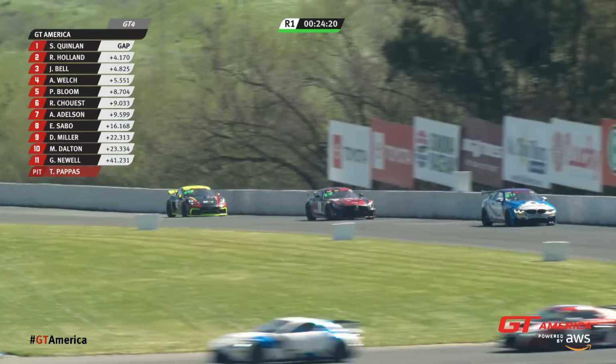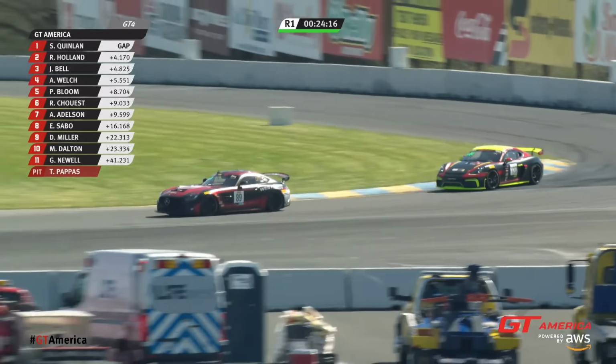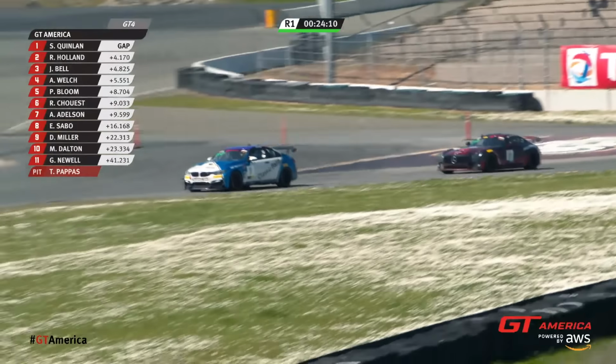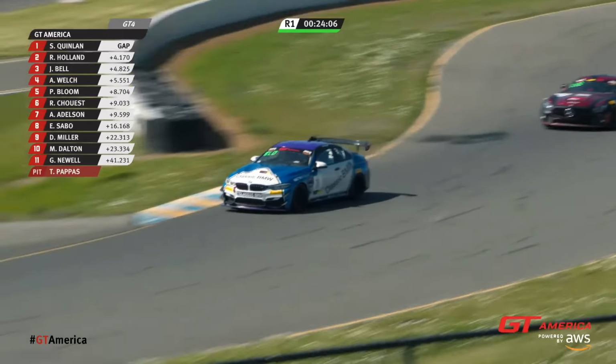Now, we saw a look at Tim Pappas there. Unfortunately, it looks like day done for Tim, and I hope that they can resolve whatever the issue might be, because, again, that is the same chassis they're going to be using in Pirelli GT4 America later on today and throughout the weekend, for that matter.